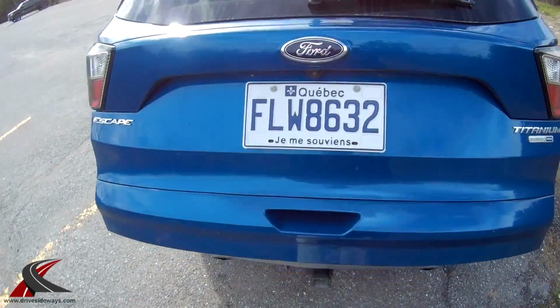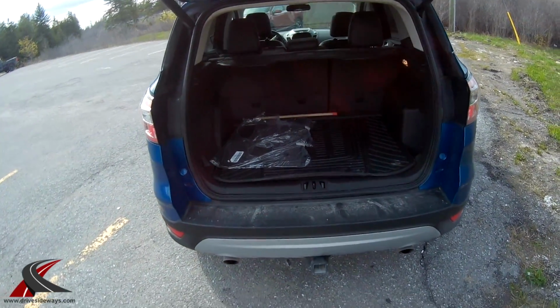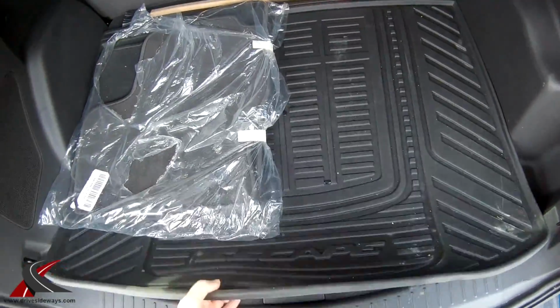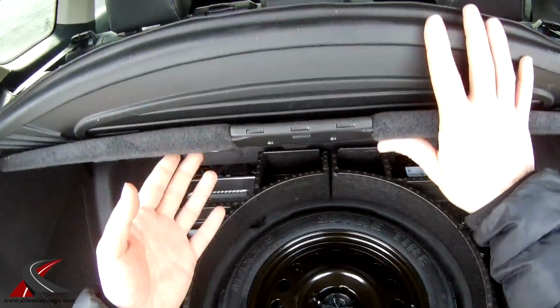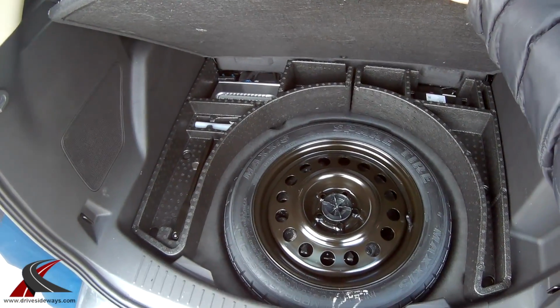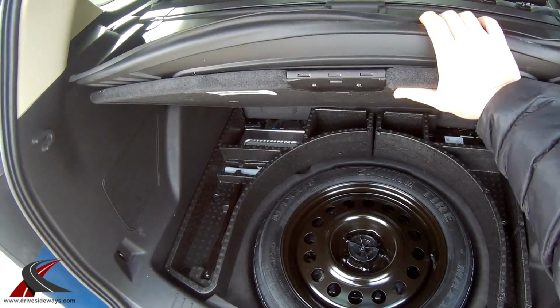There we go. Let's open up the trunk. Let's take a look inside here. It's even got winter mats and that stuff, which was thrown in. It's a fairly large size. I forget now, I looked it up. I think it was just under 2,000 liters of space with the seats folded down.